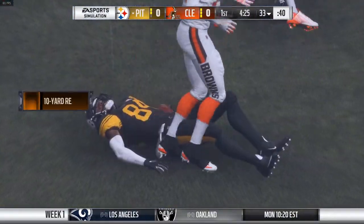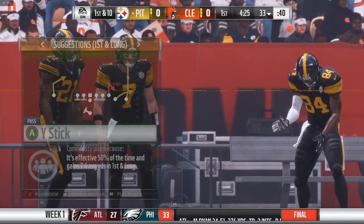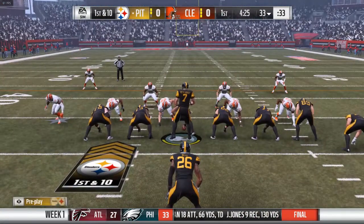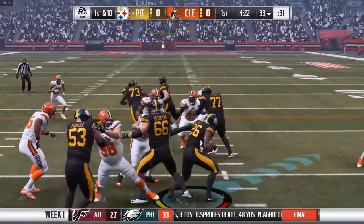A 46-yard boot, but just 36 following a pretty decent return of 10 yards. And the Steelers will go on offense here, 1st and 10. Big Ben and the Steelers with a 1st and 10 at the 33-yard line. Here's the first carry for Le'Veon Bell.